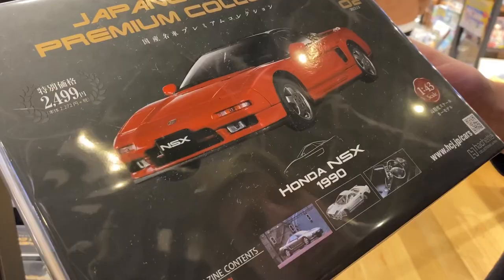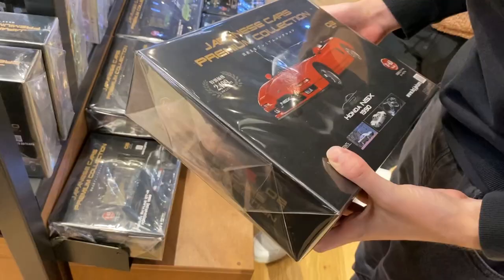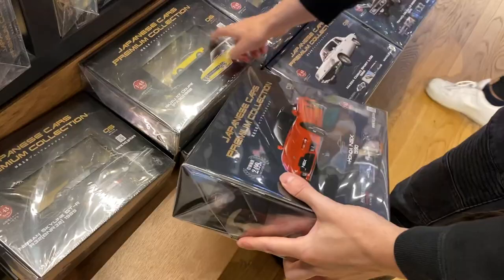Here we've got the model. This is a 1 to 43 scale NSX. Here's what it looks like. Only 3,000 yen? Really? Just leave it in the box. Yeah, well, these ones have the window, so it's pretty dope.